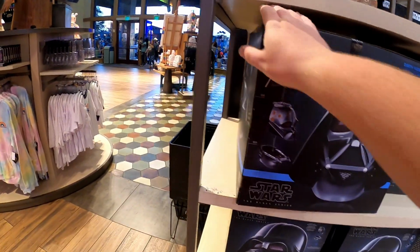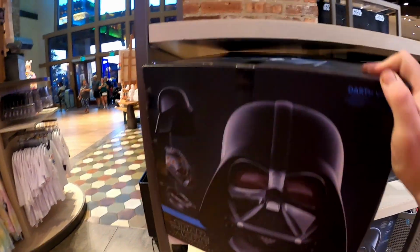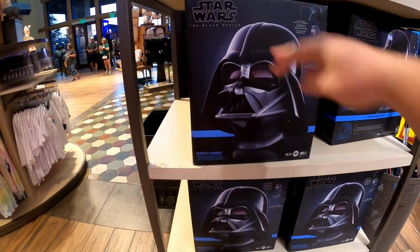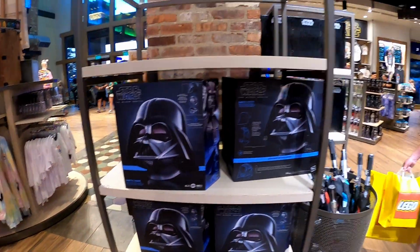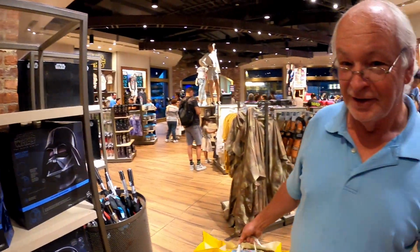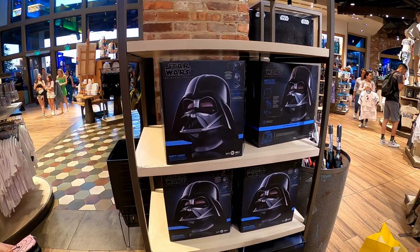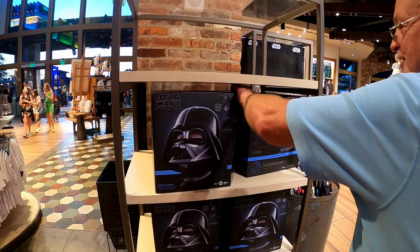Oh yes. I wonder how much. Yes, you can buy an actual Darth Vader helmet. Like a big job too. Where you spotted, buddy? I found Darth Vader's helmet, Dad. Check this out. That's alright. I don't know. I'm not sure how much they are, though. I think I'd get in trouble with one of those, though.